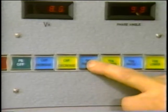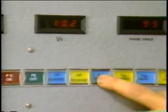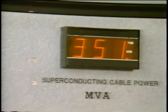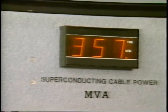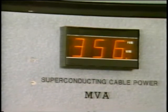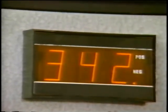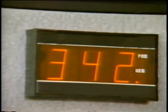Now at rated current, cable on balance is 26 amps falling. Okay, that's good enough. We've got 7 amps of unbalance. 4,050 amps cable current, Rich, if you could log that.